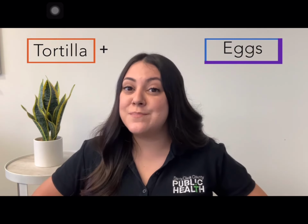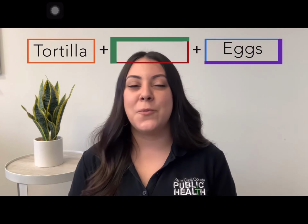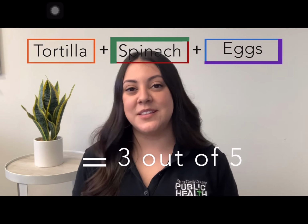You're right, we are missing group 2. We're missing a fruit or a vegetable. So let's say that I added some spinach with my eggs. Would that now be 3 out of 5? You're perfectly right. Once we add the vegetables for group 2, it does meet the 3 out of 5 food model.